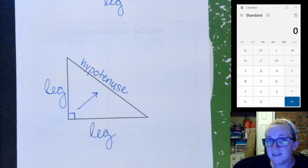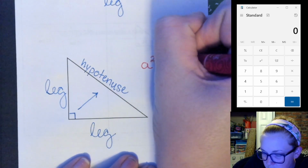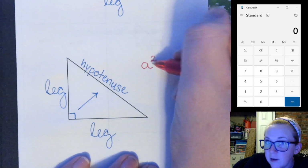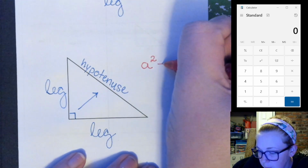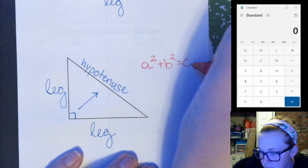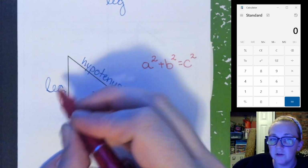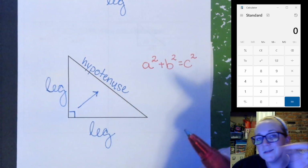Now, Pythagorean theorem is actually a whole equation: a squared, that little raised number is called an exponent, a square. So a squared plus b squared equals c squared. Now, all of these letters go with these sides. This is the most important one.